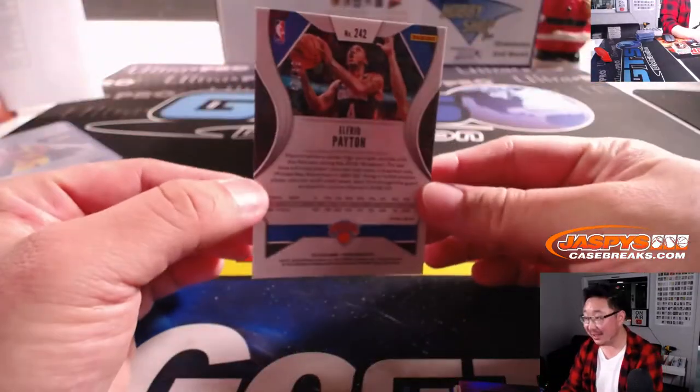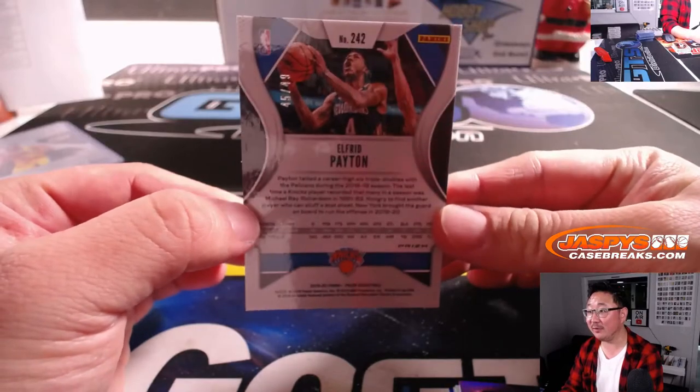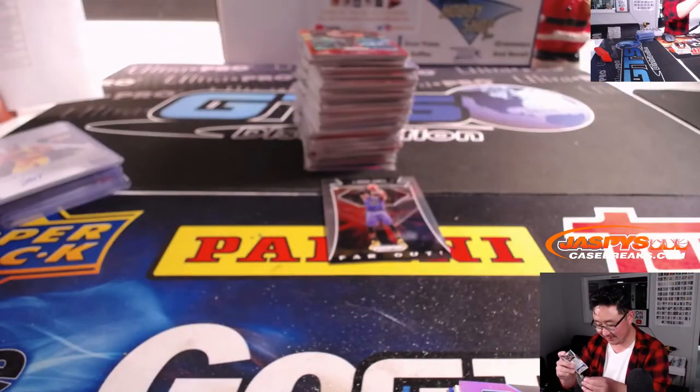We gotta get rid of this Alfred Payton locker. It's like for 45 out of 49. Alfred Payton for the Knicks.